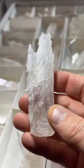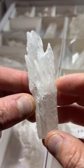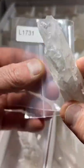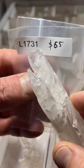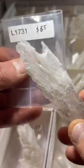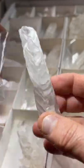Whoa, holy Christmas. Here's another one. More growth interference. Growth interruption, growth interference. It's got all kinds of spiritual properties too, if you're into that kind of stuff. It's like growthy and interferency, and it's got that good stuff going on. 65, so that's $32. $32 on that one.